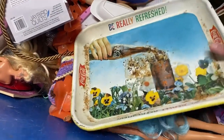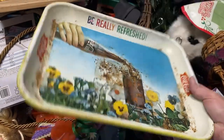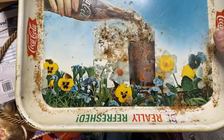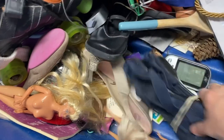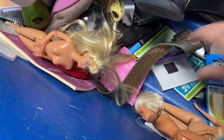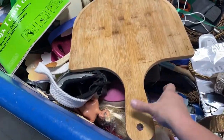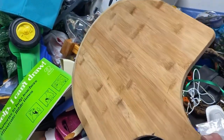I wish this wouldn't be in such rough shape, because this is a vintage Coca-Cola tray. I like it. I just wish it wouldn't be in rough shape. But it is. Look at that big cutting board. Whoa, that's a big one. That's nice.